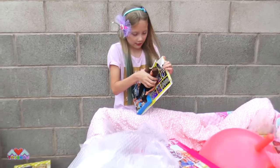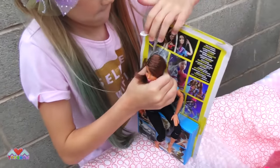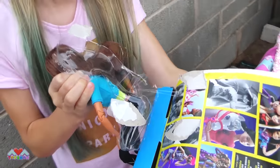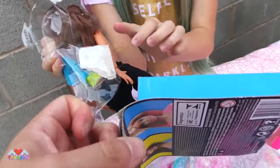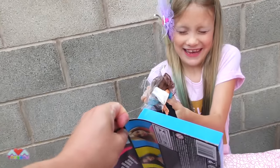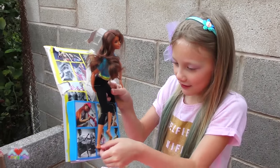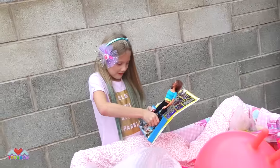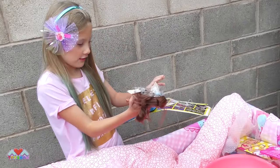Now let's get her out. Oh, she's tough. She's tough girl. It's my first mate move. Look, you can move her. Can't wait to pose her. Oh my gosh, I can't wait to get her out.